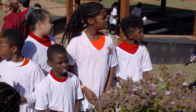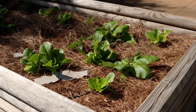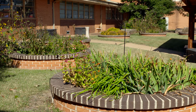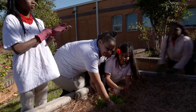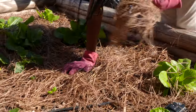Do you like it better than being in the classroom? Yes. What I learned is that plants need water, sun, and soil, so they can grow better. Since the tomatoes didn't have a lot of sun, they kind of died. And we had to put straw all over all the beds.